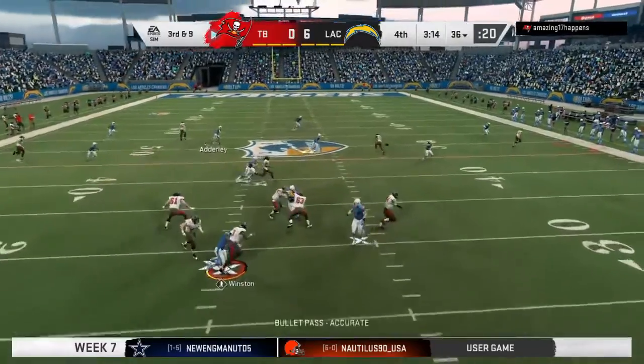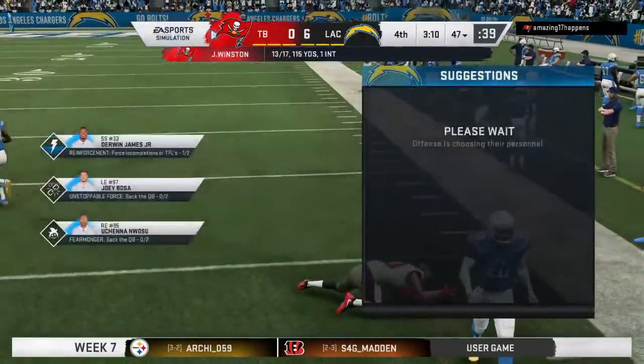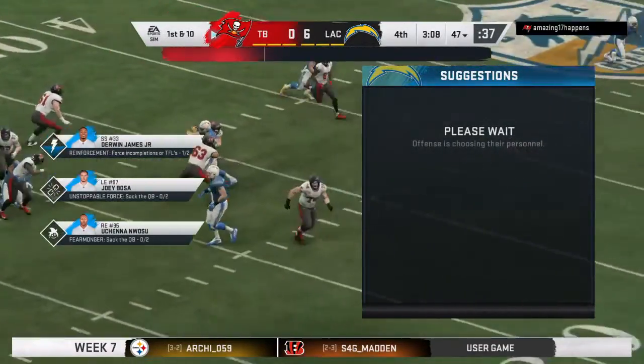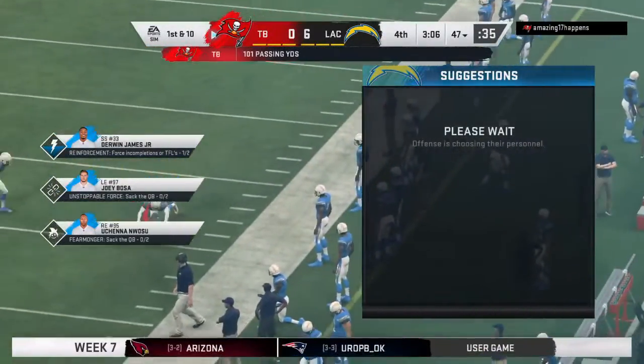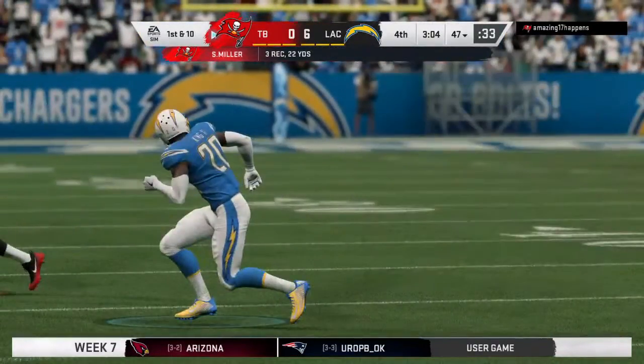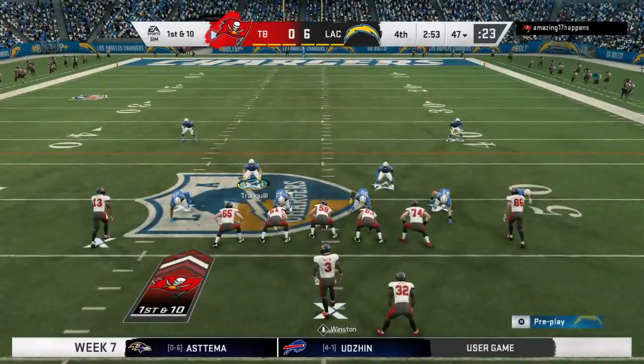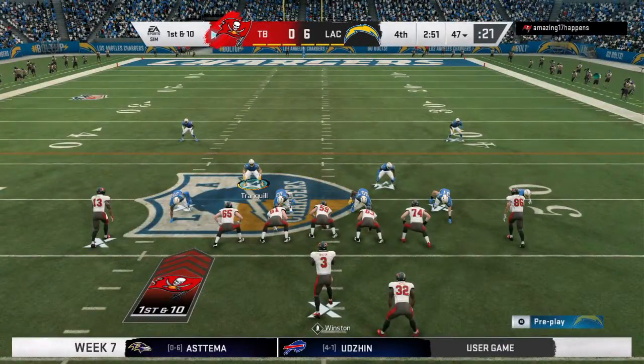On third down, Winston. And able to get this one across the 45 before he's brought down. It's a gain of 11, and the Bucs have a first down. A couple of first downs on the drive already, as they'll go from the 47 now on first down.